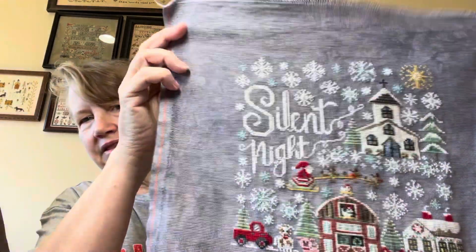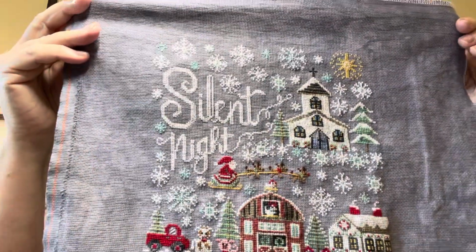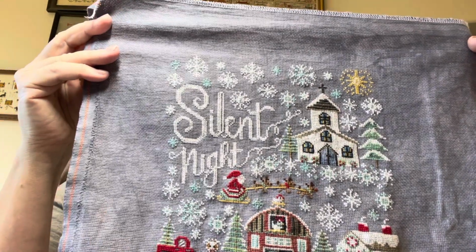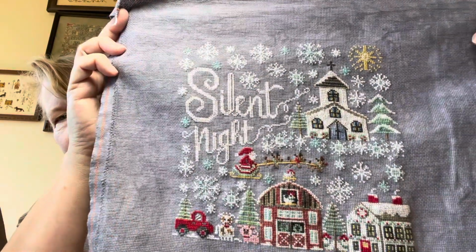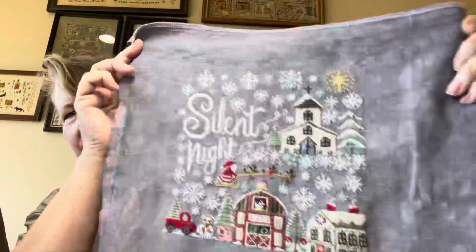Silent Night by the Housewives. I think these are both on a dark gray PTP. There's a lot of snowflakes. I really like stitching with 3865 though, so that's kind of weird, right?